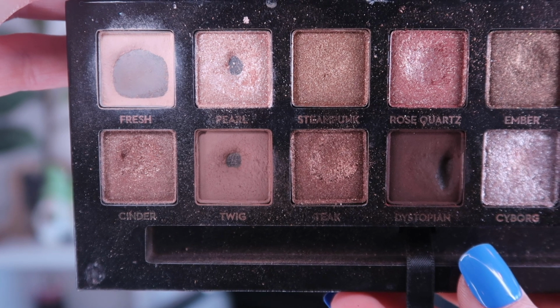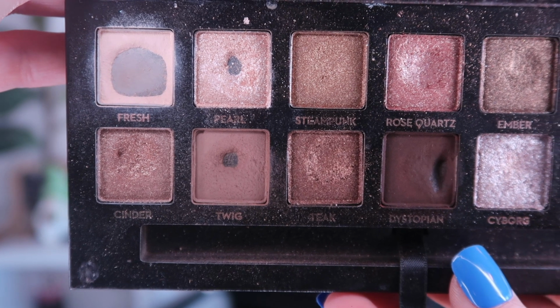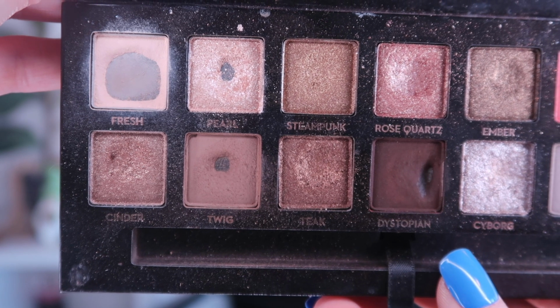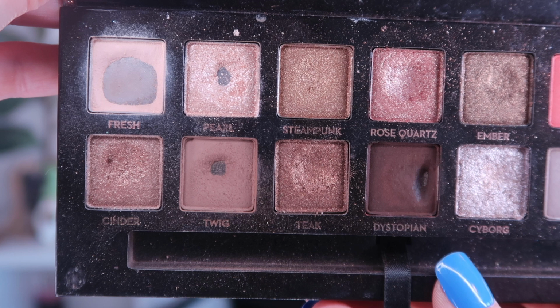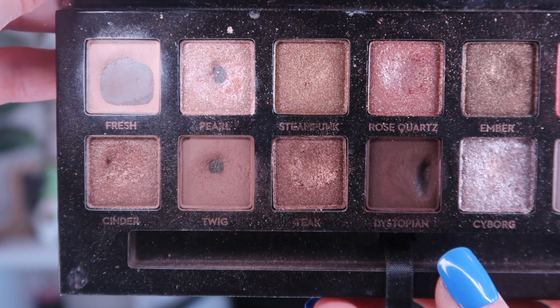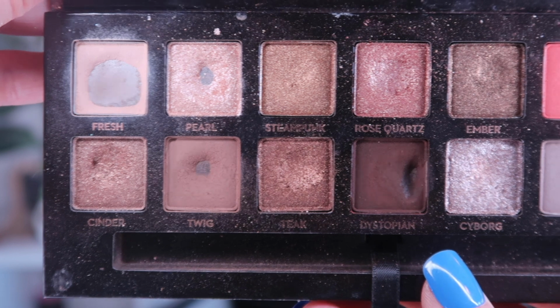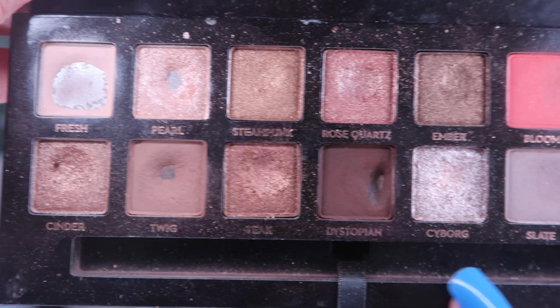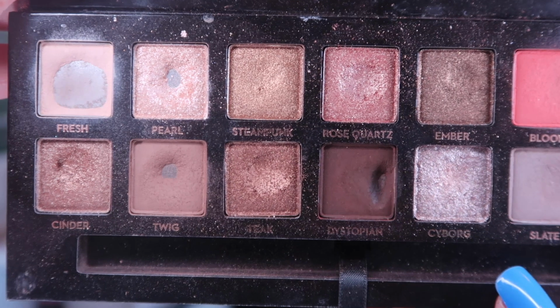Moving on to Dystopian. Dystopian I reached for 4 total times in February, putting me at 14 total uses within this project. Dystopian is definitely not the best deep brown I have in my collection. It is what I have on my brows today, and I actually have been using this primarily just as a brow powder. This is a very dry brown shade.